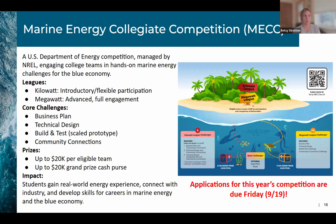The core challenges are pretty much the same from over the years. Opportunity to develop a business plan, technical design, do a build and test for your prototype, and a community connections challenge. And it's pretty great. I mean, you get a lot of hands-on experience. You also get a lot of network opportunities and access to industry contacts that we have made over the years. It's really great for skill building and opportunities to boost your resume.